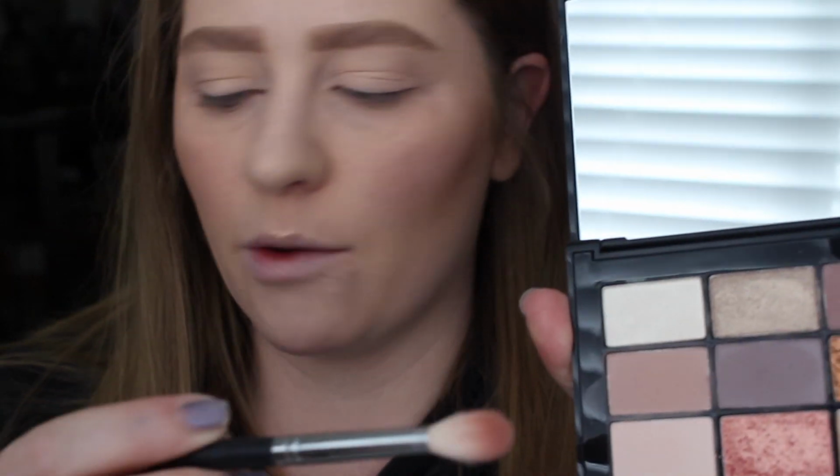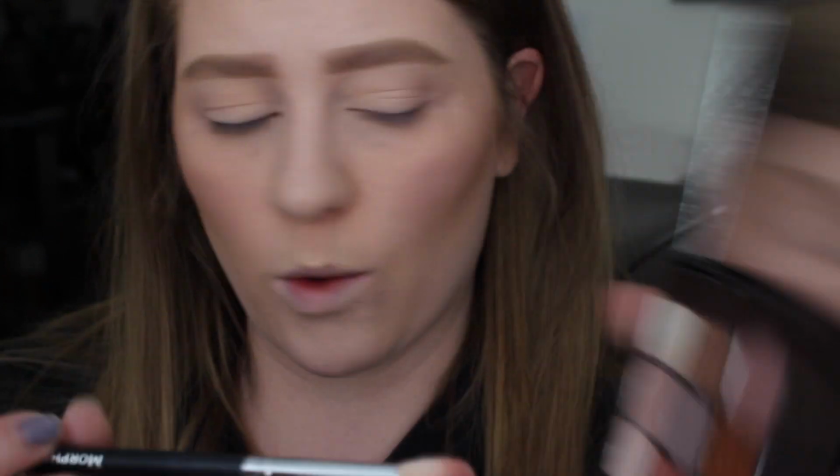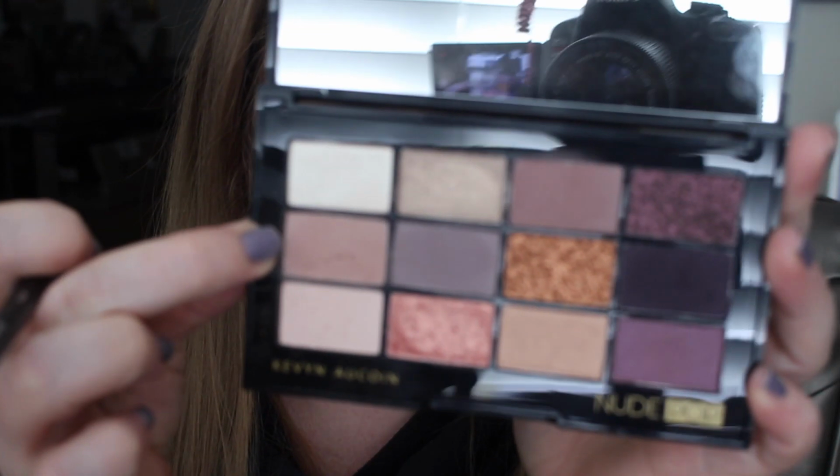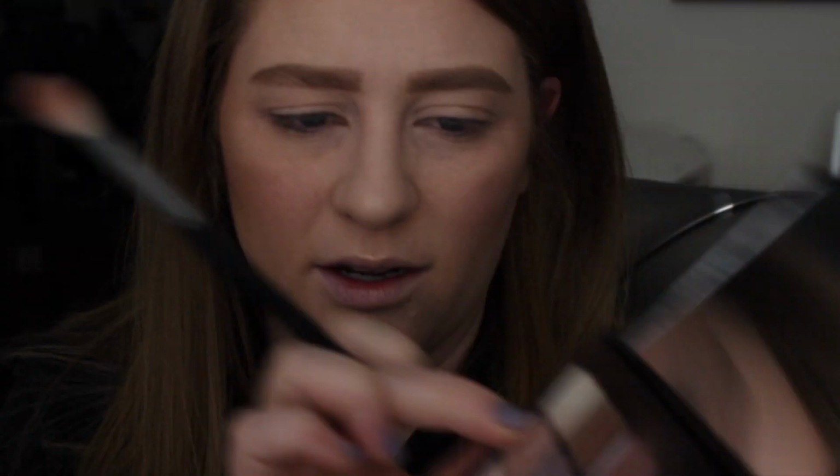So I think I'm gonna do just one eye and show you, and then do the other one off camera, because we'll literally be here all day. So I'm gonna take a really fluffy brush. This is my M441. I love this brush from Morphe. And I'm gonna take this color right here, which is Design, I think. Because you never know.